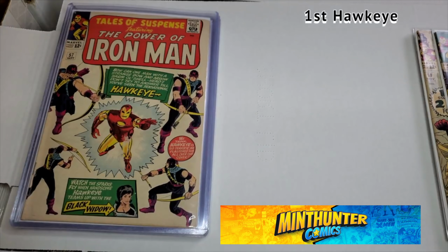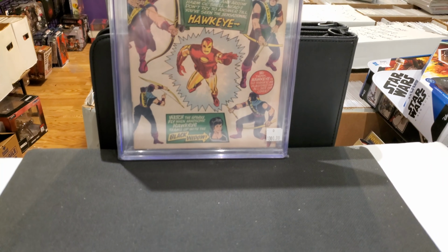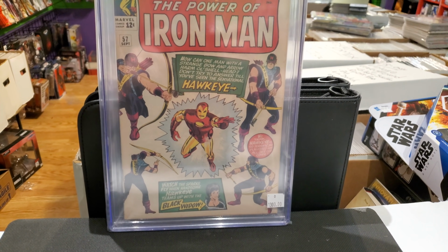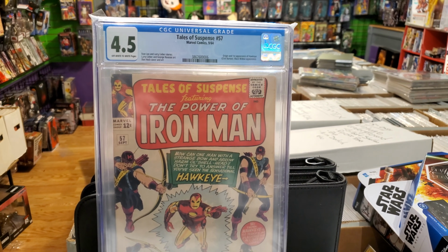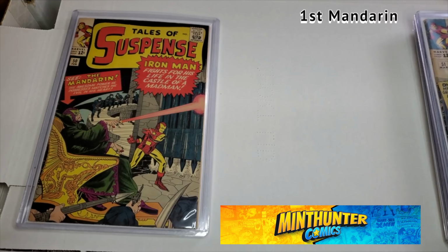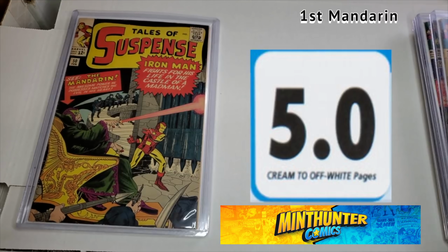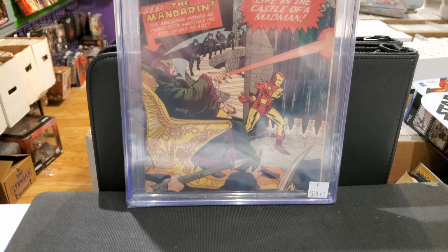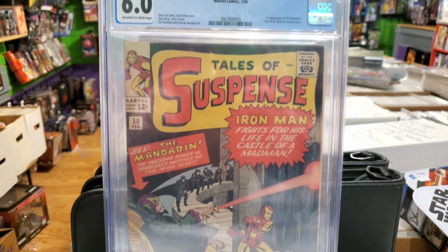First Hawkeye, same thing. I said it would get a 5.0, cream pages though. Luckily, it did not get cream pages, but we did get a 4.5 instead of a 5. By this point you'd be thinking, oh, maybe the press didn't do such a good job? But check out this first appearance of the Mandarin. I thought it would get a 5.0. The press brought this to life. Look at that beautiful 6.0.